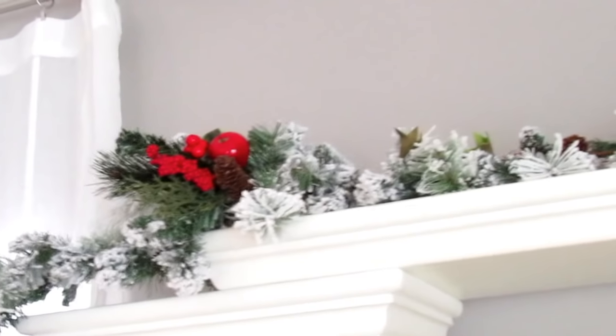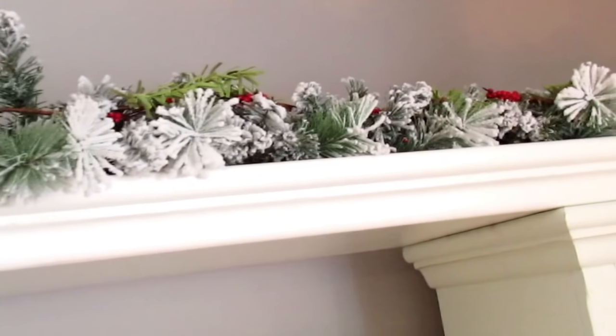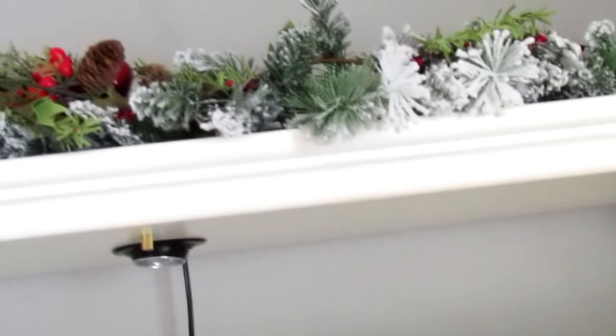I really like this flock garland, and I got this last year from Walmart, and I didn't do anything too fancy up there. I just added a couple of picks from the Dollar Tree, and I think it's some garland that was already interweaved from the Target One Spot last year.